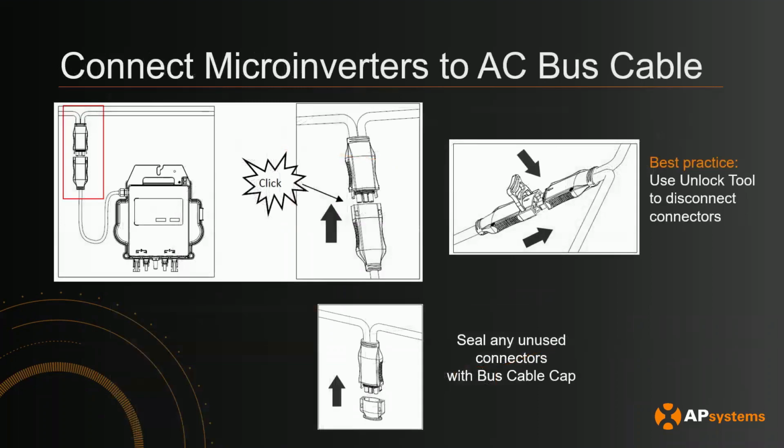Right. And as most of our customers know, you just snap it together and it will have an audible click so that you have an idea that it is good to go, is connected, and weatherproof. It seals up anything that is there. You have your bus cable cap in case you need it.